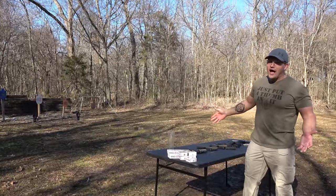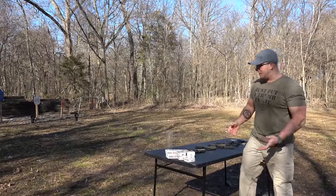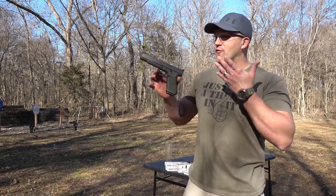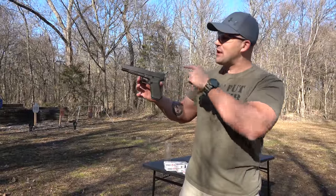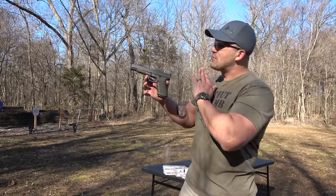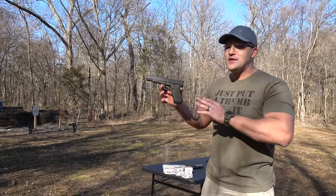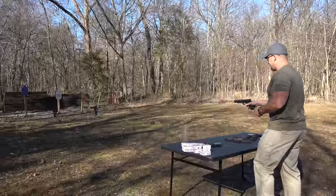Up next is a Glock that I have wanted for a very long time, and I finally got one. This is the Glock Gen 4 Model 40 10 millimeter. Has a 6-inch barrel, comes optics ready, holds 15 rounds of 10 mil. Absolutely ridiculous looking. I love it so much. Have not shot it yet. Waited for you to be out here with me for the first shot, so let's do it.